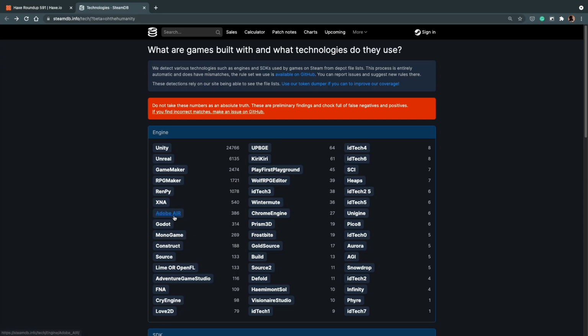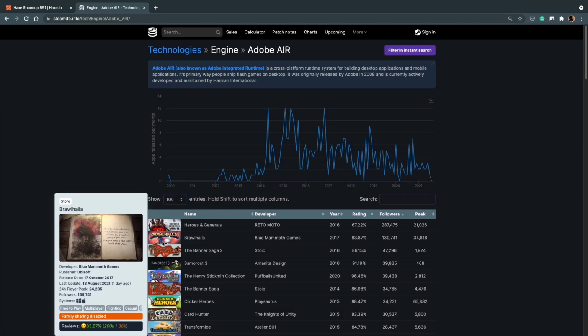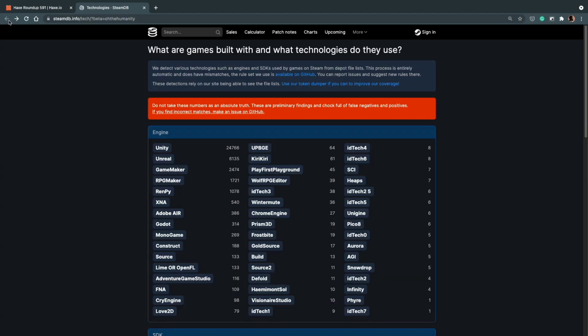But Adobe Air, I've never heard of. I mean, I have heard of it, but I didn't know people used it to make games. And Brawlhalla, I had no idea was made with that. So that's really interesting. And then we've got Godot, the newest AAA 3D game engine out there. Not AAA, I think you can make AAA games with it, but it's a 3D game engine, which is going up against Unity.